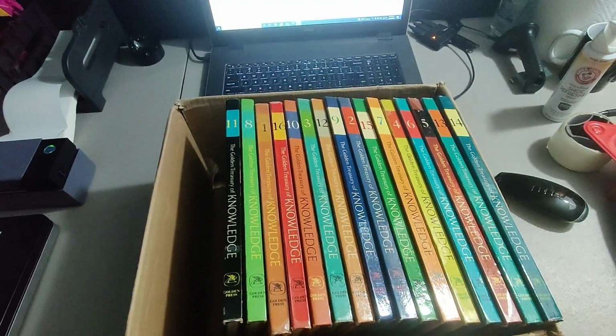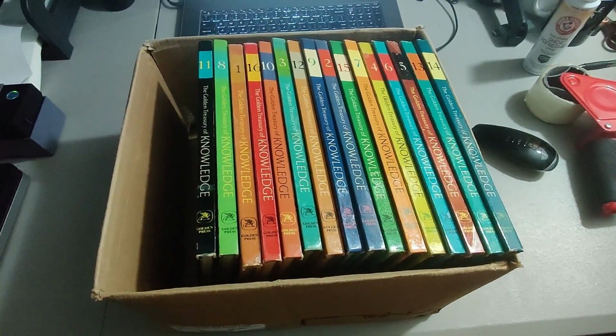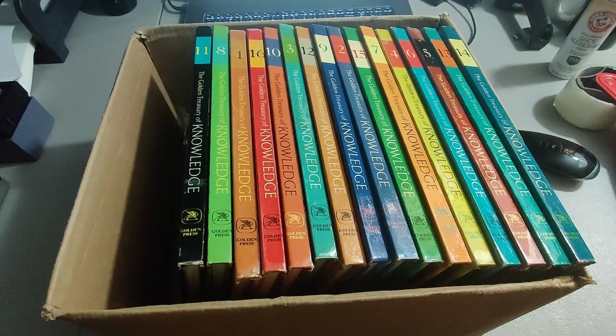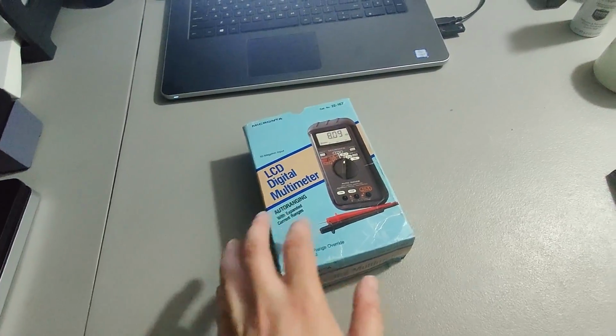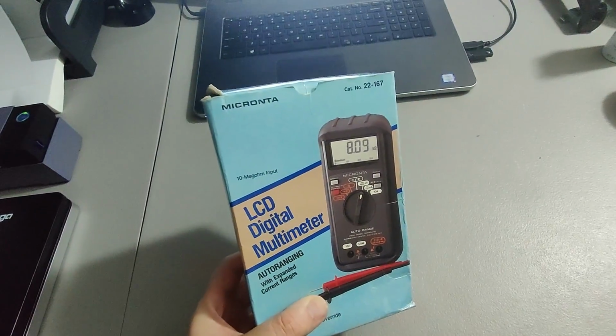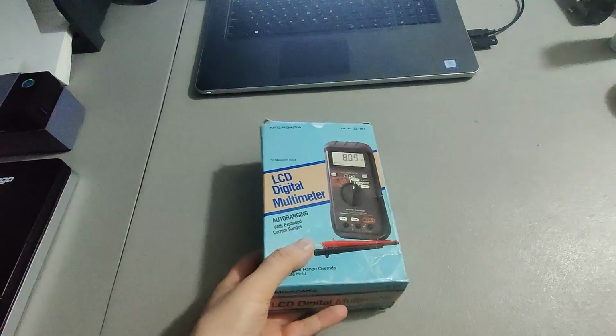Picked up these books at a Goodwill for $20. The Golden Treasury of Knowledge collection. Sold them for $60 plus shipping for a total of $79.60. Here's a nice flip. I love things like this. It was only $1, a digital multimeter at a rummage sale. I sold it for $45 plus shipping, and it sold very quick, so maybe I should have priced it a little higher.